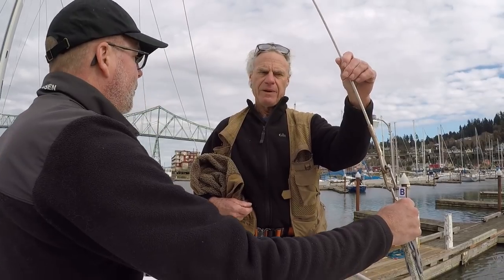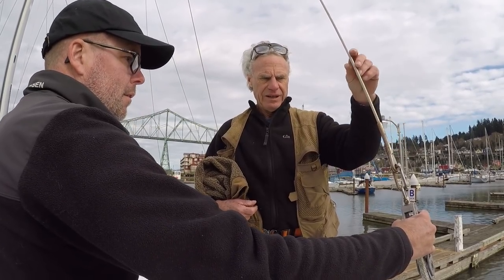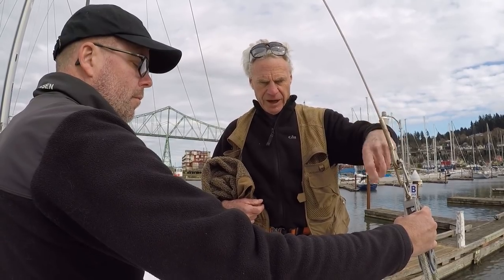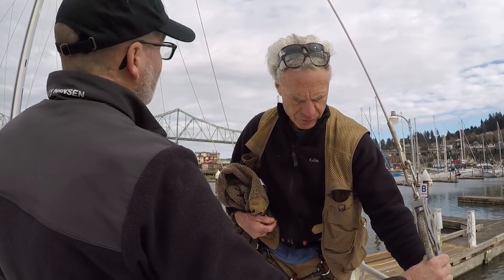For the running backs? Running backs don't need to be wired. They just chew up sails. So it'd be nice if it just covered synthetic. No, I agree. And then you would just come down to an eye splice, with a thimble, and then get your new blocks on. Yeah, and with fresh rope, it'll work much nicer.